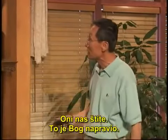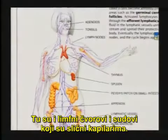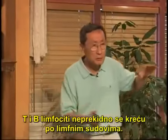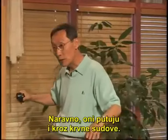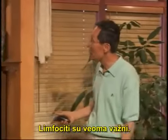Yeah. See? So, and then also, it is just like a capillaries. There's a lymphatic vessels. It's just like capillary, all over the place. So this T cell and B cell always travel through the what? Lymphatic vessels. Of course, they travel in the blood vessels too. So these lymphocytes, T cell and B cells, are very important.